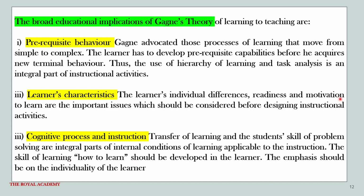Now the broad education implications of Gagne's theory. First one is prerequisite behavior. Gagne advocated those processes of learning that move from simple to complex. Okay, that is what we have seen in the last thing. Now, the learner has to develop prerequisite capabilities before acquiring new terminal behavior. Thus, the use of hierarchy of learning and task analysis is an integral part of instructional activities.